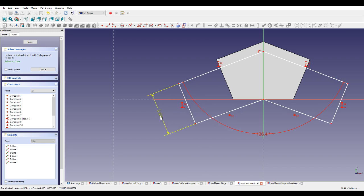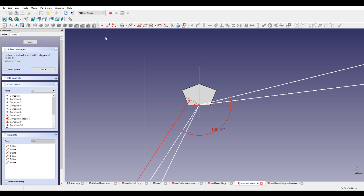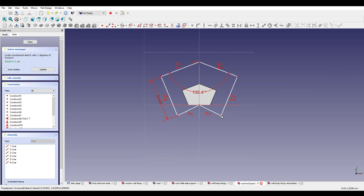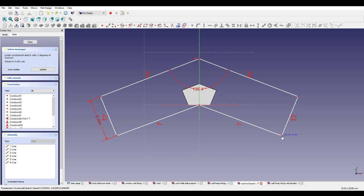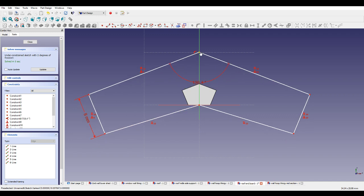Okay, so I'm going to boost this one out to 8mm, that should be plenty. And then the roof should be 65mm long, so I'm going to go for 66. What has it done there? I'm not quite sure why it did that.